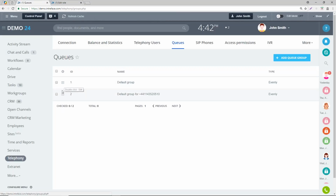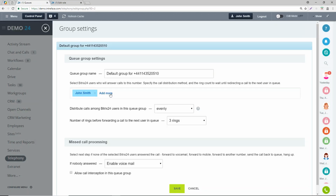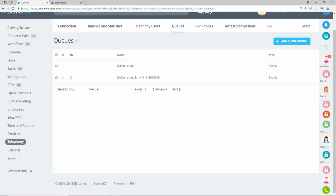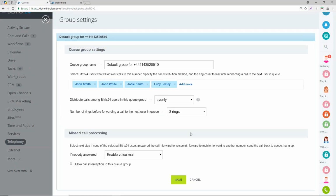If we go into a queue, and you're one of these guys in the queue, and you have the app installed on your mobile, you'll receive incoming calls to this number on your mobile in the mobile app. You've got the option to answer it.